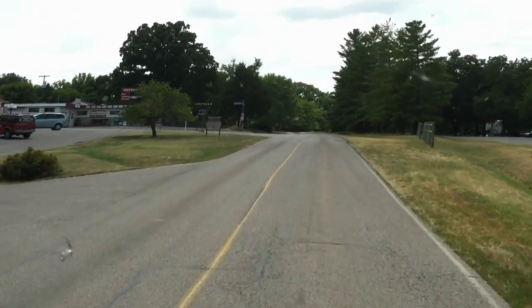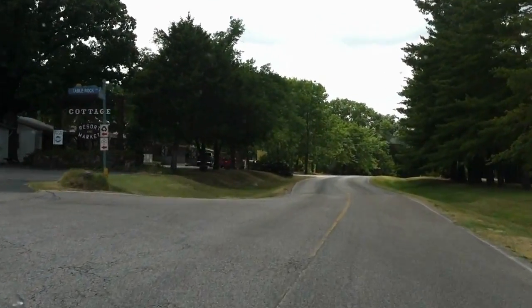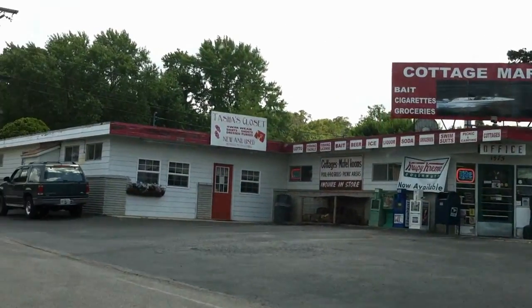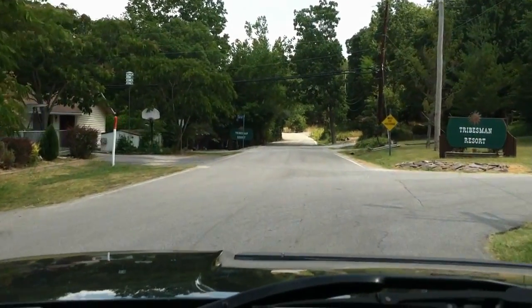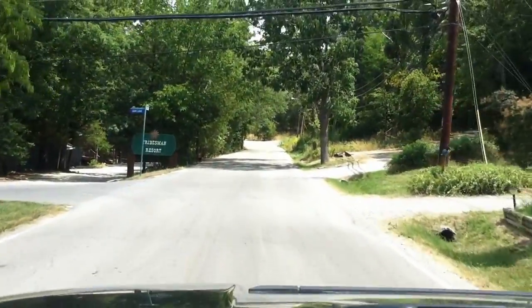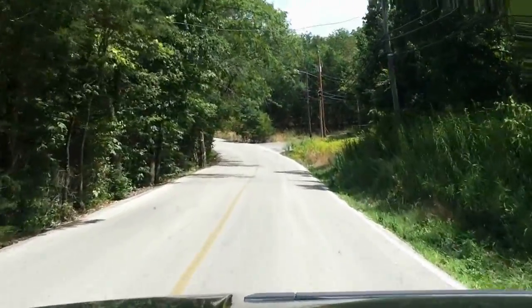There's Cottage Market right on the corner. And so this is the intersection of Table Rock Circle and Indian Point. This is Cottage Market as your marker. All right, so from here, just stay on this road till it dead ends. And we're going to go left, and that gets us to the lake. That was 0.8 miles to Cottage Market.